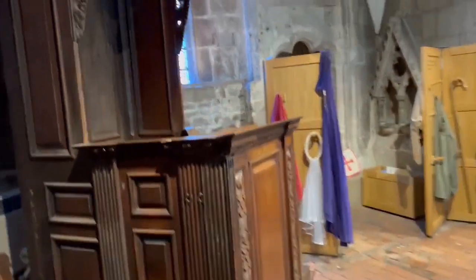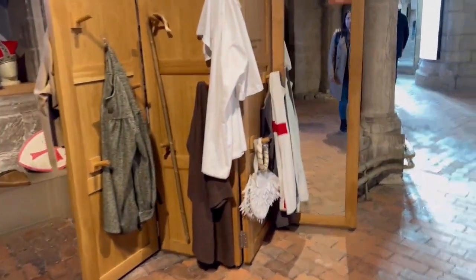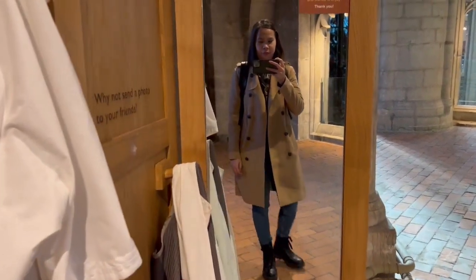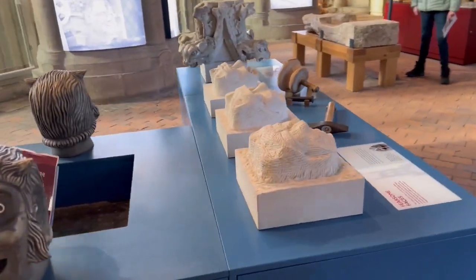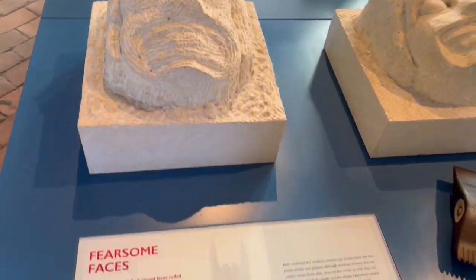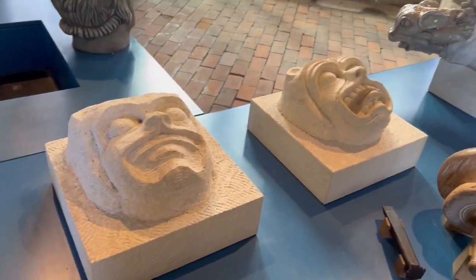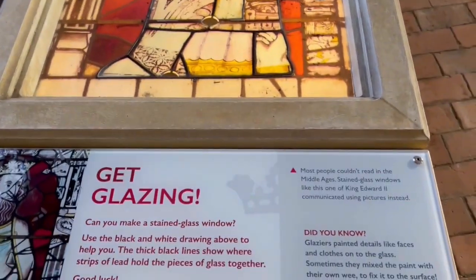Here, you can sit on the bishop's throne, or dress up as a character from the cathedral. You can also create your own gargoyle or complete a jigsaw puzzle of the king.